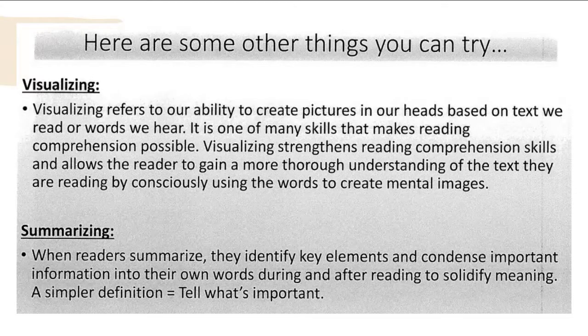Some other things that you can try, visualization. So especially if you're a visual learner, then this might be particularly helpful for you. So you just want to create mental images in your head about the text that you read or the words that you hear. And that can really help to make reading comprehension a little bit easier for you. And it helps you gain a more thorough understanding of the text if you are consciously using the words that you are reading and hearing to create mental images of them.